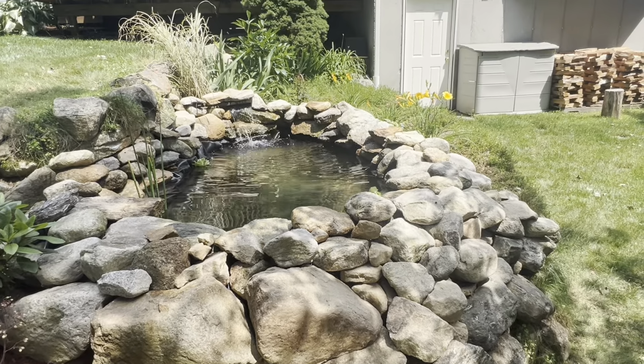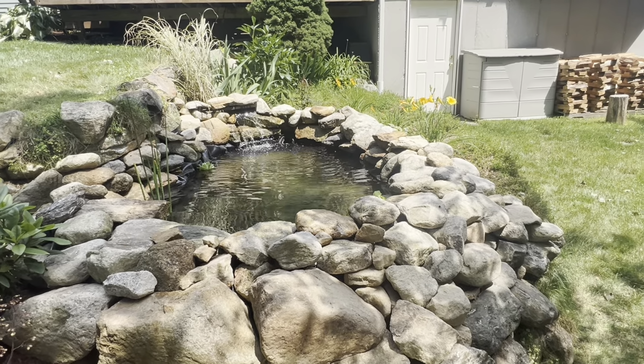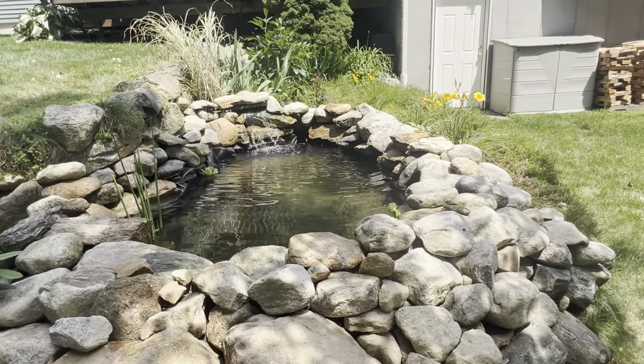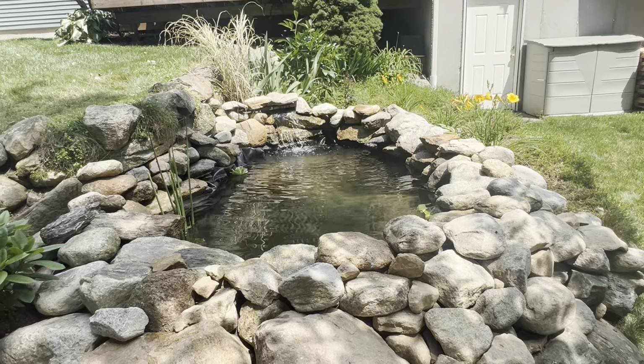And like I said, I look out the window and I see a rock that I don't like, and I come down and I fix it. And I come down and I fix it. And I'm sure in the spring, when I have to refill this, I'll probably do more work.